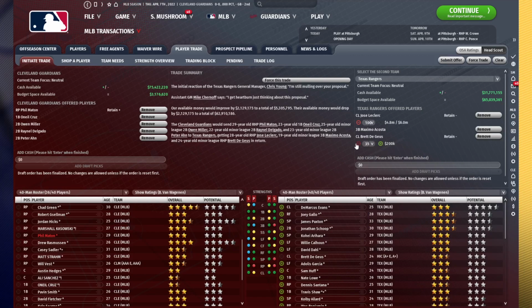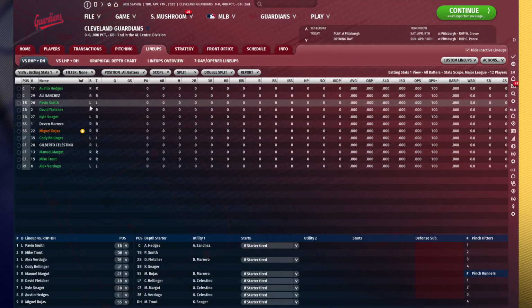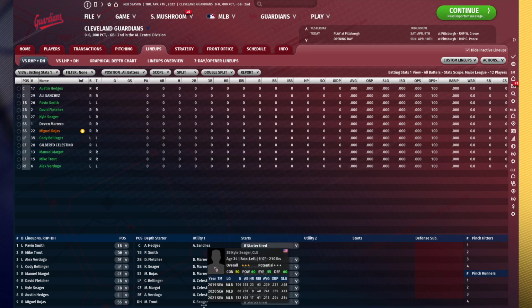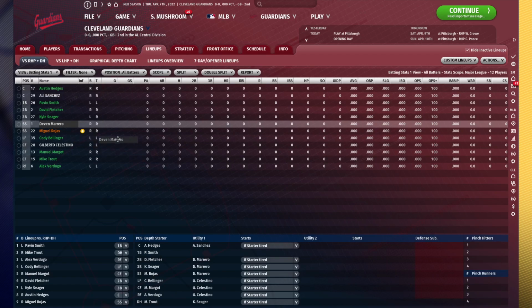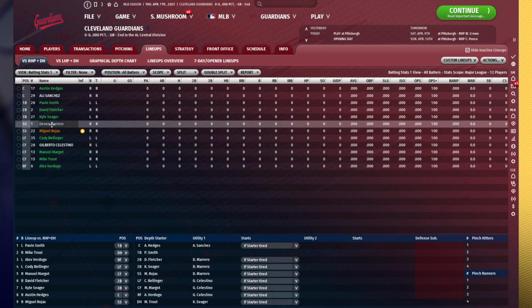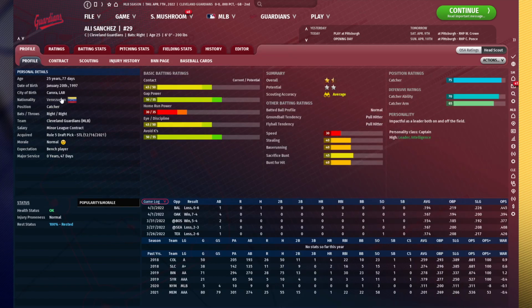Alright, this is a decent trade. Here we go. Alright, and we could just have Devin Marrero back up all the infield positions. Or Cody Bellinger can back up first base. Nah, I don't like that option too much. I think we will have Devin Marrero back up all 4 spots.